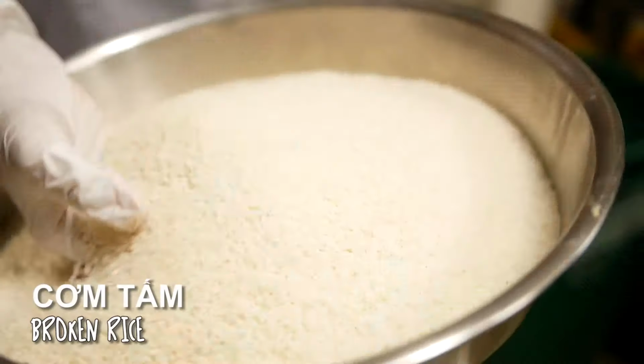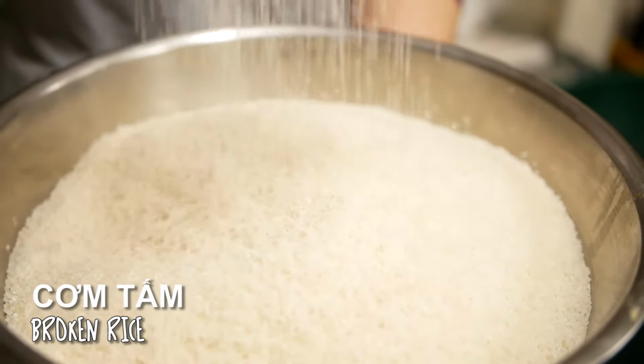Alright, so Cơm Tấm is one of our favorite dishes, but I would have to say one of the most underrated Vietnamese dishes there is. You can definitely find this dish in southern Vietnam. You can have it for breakfast, for lunch, for dinner, even late night. Cơm Tấm translates to broken or fragmented rice, and this is considered defective rice.